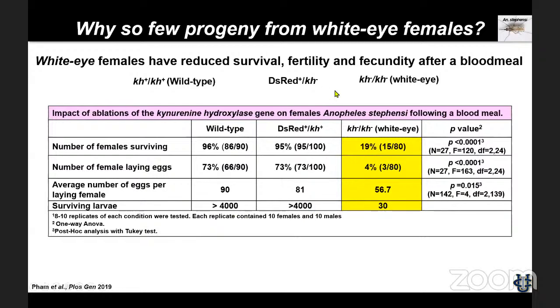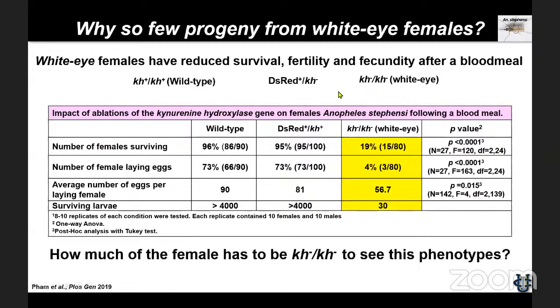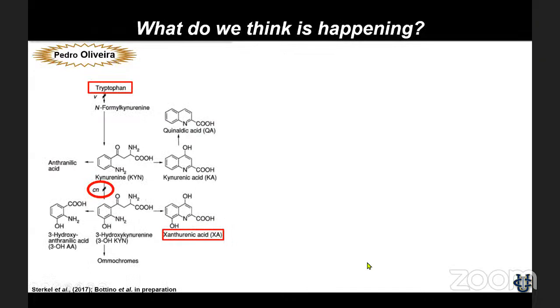All right, so there's a significant load associated with this combination here, where we have mutations in both copies of the target gene. So it brought up the interesting question about how much of the female has to be this to actually see this phenotype when we start talking about mosaics. All right, so what do we think is happening? Well, the KH gene is involved in the pathway for the metabolism of tryptophan. Tryptophan goes through a number of catalytic steps. This is our target gene here. It's a cinnabar ortholog.